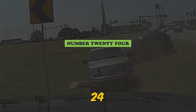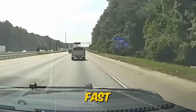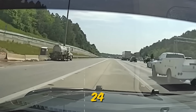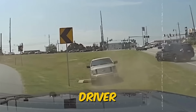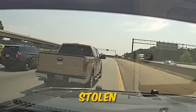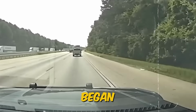Number 24. Catching a robbery suspect. In another case, where the police had to catch a fast-moving vehicle and bring the suspect vehicle to a stop, on May 24, 2023, Cobb County police officers were alerted to a suspected vehicle with an armed driver on the run with a stolen vehicle. The police officers soon located a stolen vehicle driven by the robbery suspect on I-75 SB. The chase began soon after.